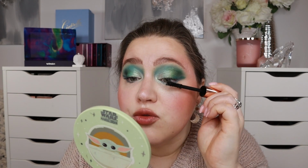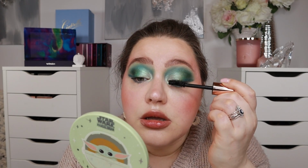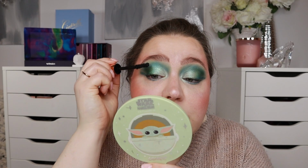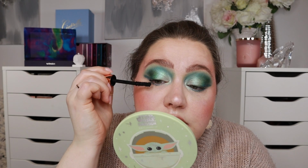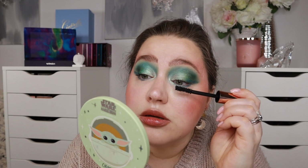And yes, I do change up my hands for my eyes. I learned that when I started makeup, I feel like. Just so you know. So now I'm using my right hand and trying a second coat. Yeah, it's just getting a little bit more voluminous. It's not getting separated. It's not as bad as I had remembered, but it's also not like the best mascara ever. You know what I mean?